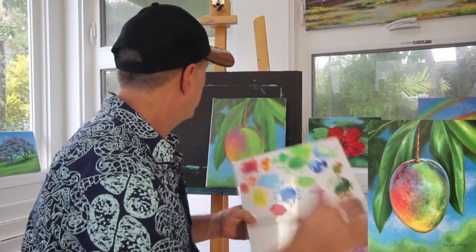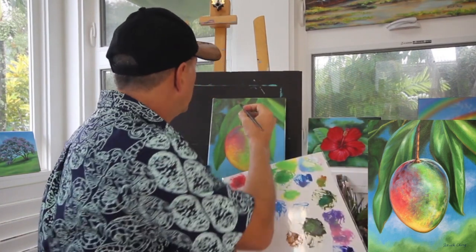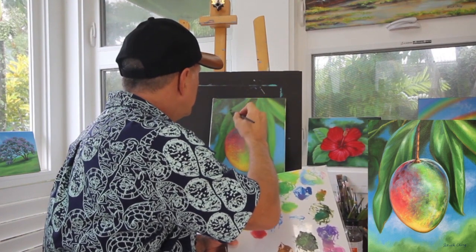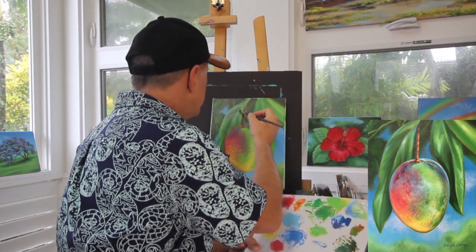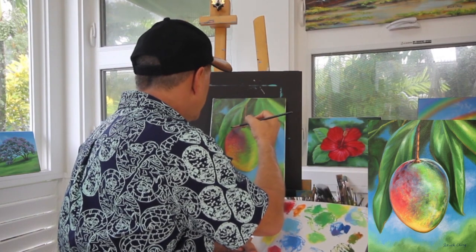I'll play with the leaves a little bit. Try some of this blue highlights too. They look nice in certain places. Okay, light blues, light blue reflections work nice a lot of times on leaves. Basically, they're reflecting the color of the sky.